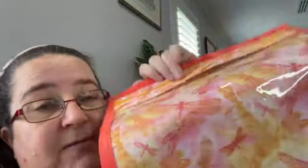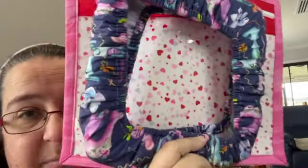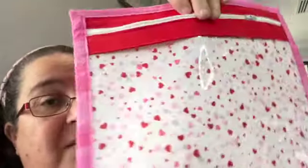I've got some lovely orange dragonflies and a tiny one which wouldn't fit the 8x8 to keep it in there, but that's the size of it, with beautiful love hearts. So I'm all ready to start getting kitted up for next year.